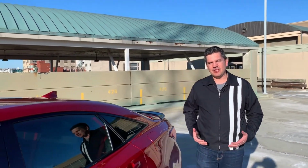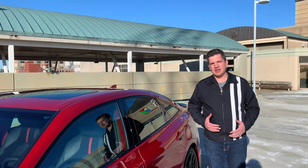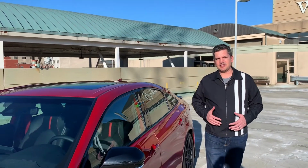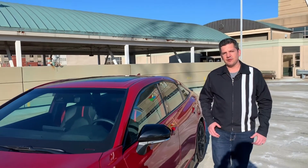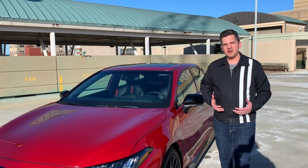Well, Toyota had a real image problem with the Avalon. Probably not with their older buyers, but definitely with their younger buyers. I mean, the cars are well made, they drive nice, they handle well, and probably last forever. But they just don't have an image of being sporty or stylish or fun to drive.